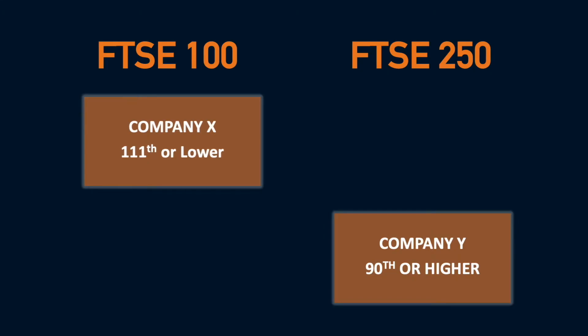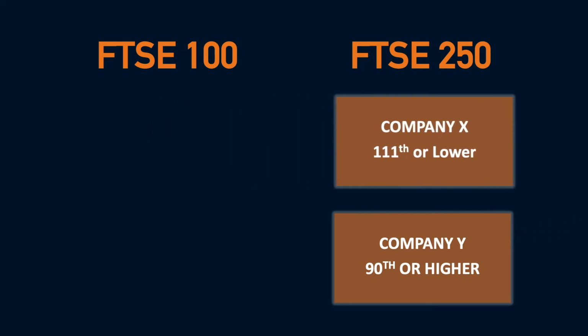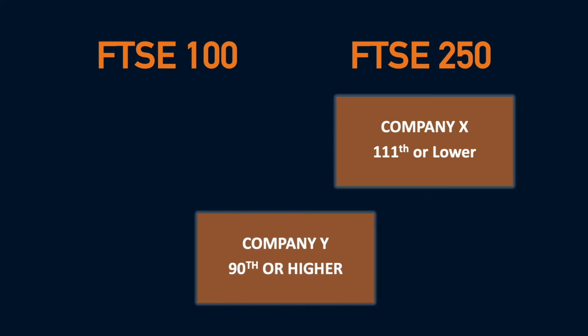Now you might be thinking about how the companies are divided up between the FTSE 100 and the FTSE 250. Well, it is fairly straightforward. There is a quarterly review at the London Stock Exchange, and what they will do is assess the market cap of each company and rank these in order. If a company in the FTSE 100 ranks 111th or below, then it will automatically be moved down into the FTSE 250. Likewise, if a company in the FTSE 250 is ranked in the top 90 companies, then that company will be moved up into the biggest stock market, the FTSE 100. Because market capitalization is constantly changing, this is required to ensure that the top 100 companies represent the FTSE 100 stock exchange.